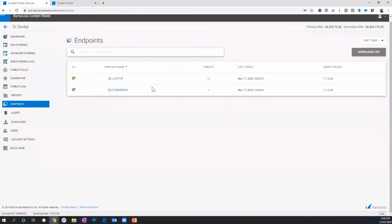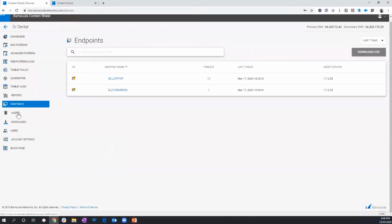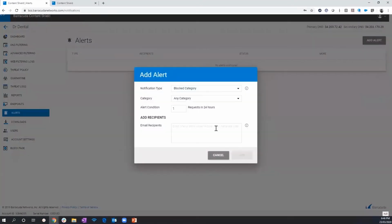Endpoints, these are just the endpoints that we have installed those on. Gives you a bit of information on the actual endpoint itself, and then the threats there. Under alerts, you can customize alerts depending if threats have been detected or not, and if agents have been installed.